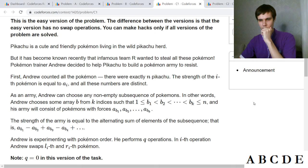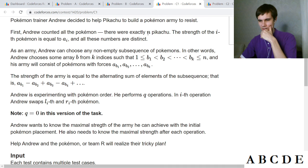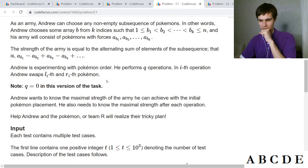We have no swap operations. Okay. And Pikachu. And they have strengths. We can choose any non-empty subsequence. Okay, the strength is some alternating sum of elements of the subsequence. And sometimes we swap them and we want to find the maximum strength of the army in the beginning and after each operation.